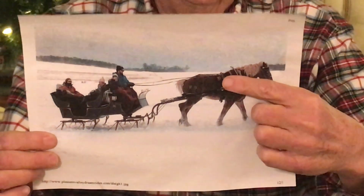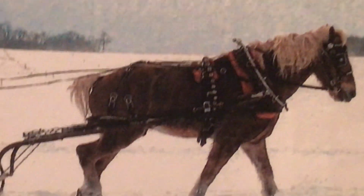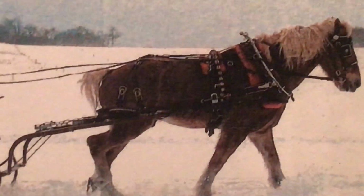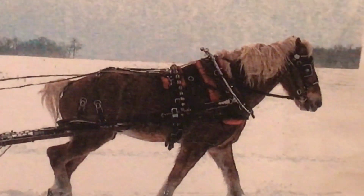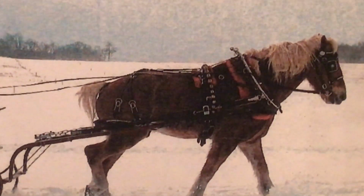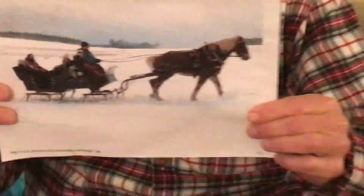So do you see right here on this horse, there's a string of something? Those are called sleigh bells, and the horses would wear those so that they could tell people when there was something around, so that they wouldn't have accidents. So you can back away. I think they can see that. So that's what this is.